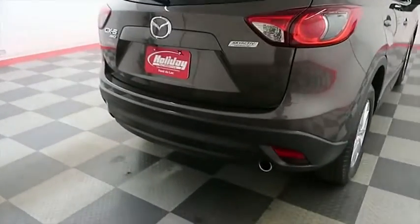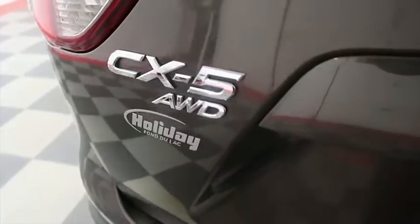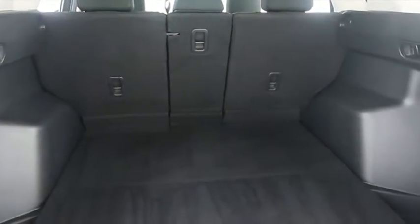On the back, dual point exhaust, rear backup camera, and this CX-5 is all-wheel drive. So on those wintry Wisconsin days, you won't be sliding all over the road. Splits on the back seats, so you can fold those down.